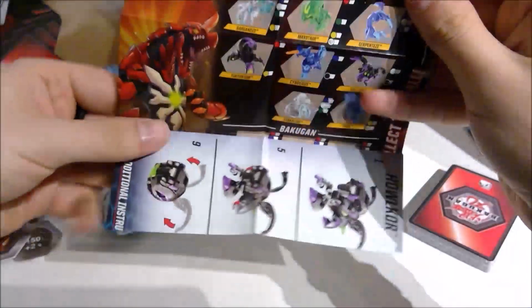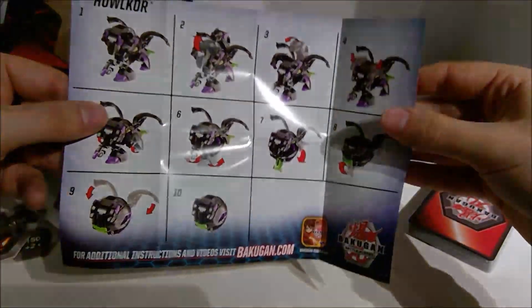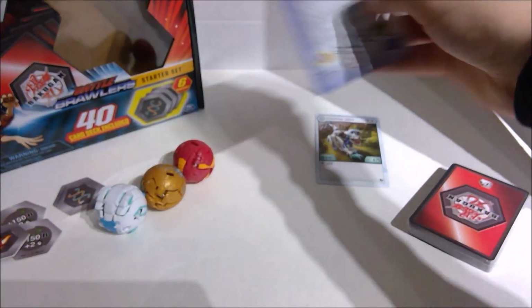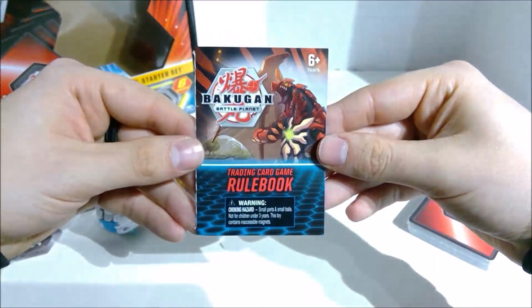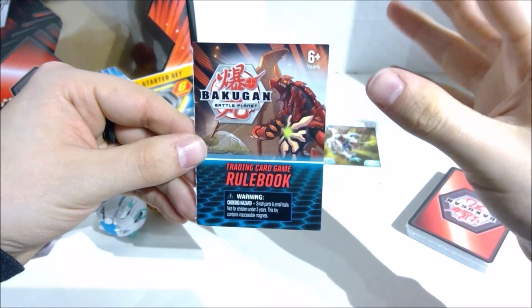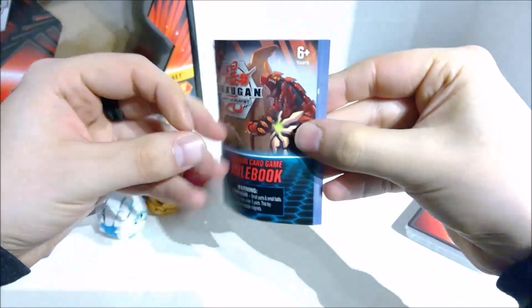The checklist is same thing we've always gotten. It has instruction on how to transform Howlkor. Because he's the Ultra in the set, so he's the one that's more complicated to transform. We've seen this before. And then the trading card game rulebook. This rulebook does a pretty decent job of getting most of the stuff covered, but there's a lot of stuff in here that it does not cover. And one of them is pretty crucial, and I'll get to that in a second.